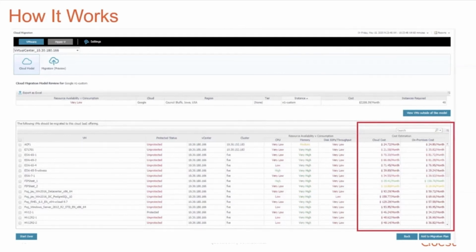Foglight can use one of our other tools to actually make the migration happen. So we can use a thing called rapid recovery to make that migration a reality for you. Otherwise, you can use the native tools when you're ready. So we pick out where it is, we understand what it belongs to, we're able to look at these things, and we can see in our little model what this looks like.